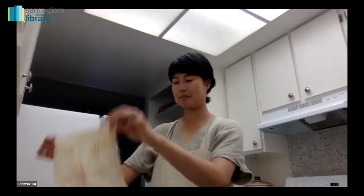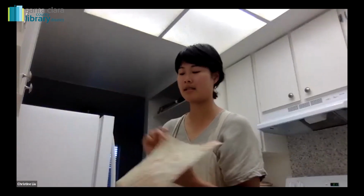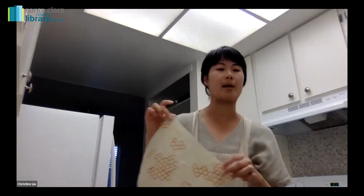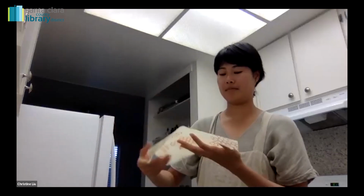Somebody asked, is the wax only on one side? It's actually on both, because the beeswax will seep through the cotton fabric. So it's interchangeable. You can use it on both sides.